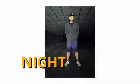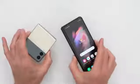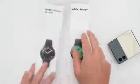There's also going to be a night mode built in there. This is a super early preliminary test, but you're going to find it to be comparable with the rest of the Galaxy lineup. So two very cool devices, but not the only stuff that Samsung has announced and launched today. We also have the new watches as well, and I have the retail packaging here, so let's go ahead and do the unboxing. Galaxy Watch 4 Classic, Galaxy Watch 4.